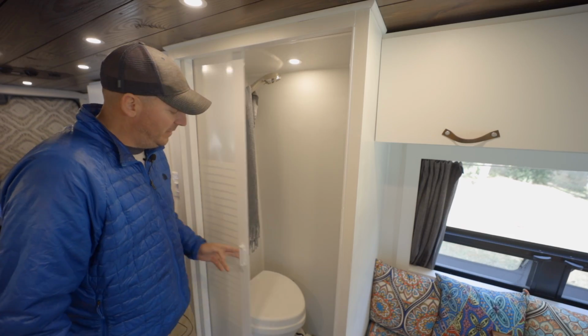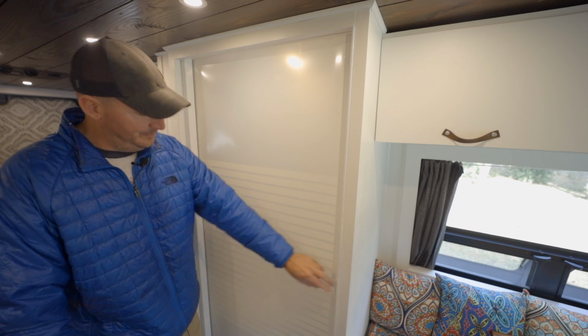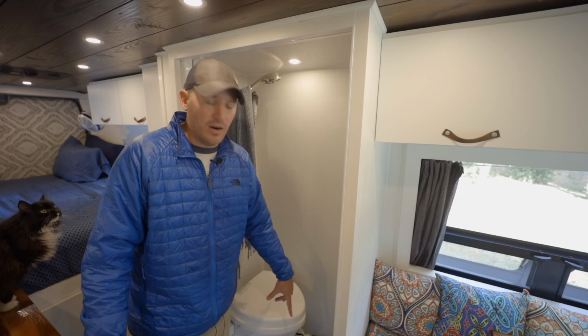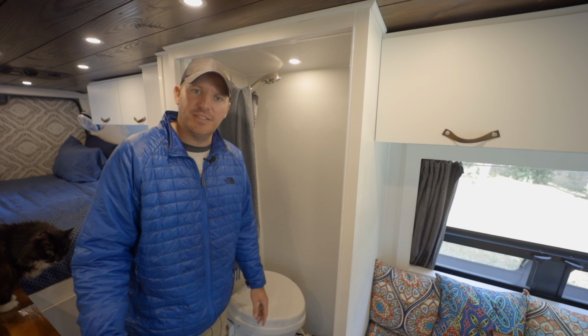So for privacy, we have our self-cleaning Nautilus door. Works really well. Our mat is a teak mat that we actually ordered online and cut to fit our shower pan. So the water pretty much can drain down and not just sit in the shower pan.